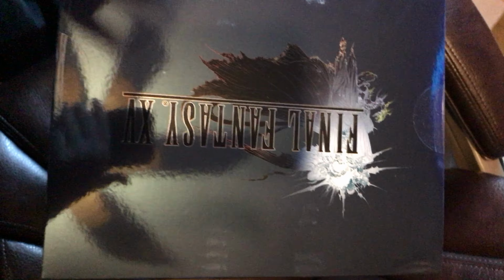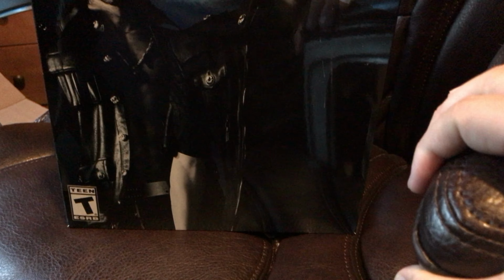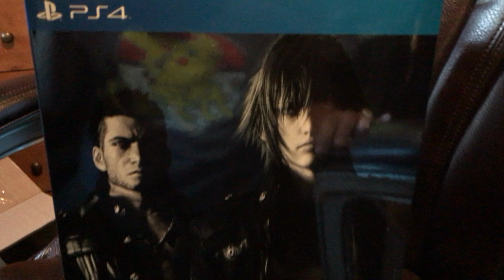Turn it the right side up. Final Fantasy 15. Down. Wow, look at Noctis. I don't remember the other guy's name yet. Wow. Ooh, look. I don't know if you guys can see. Final Fantasy 15, The Collector's Edition. Nice little thing of the cars. The car and the guys.